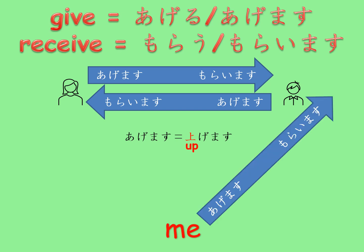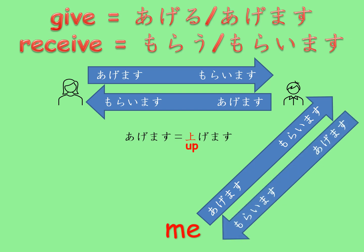So when we give something to somebody, I can say あげます, to put something up. However, if I'm at the receiving end, the word あげます doesn't sound right. If I say あげます, I'm putting myself above the other person, and that can't happen in our language. So what do we do? We change the word. We use the word くれます instead. This happens only when I want to say somebody gives me or gave me something.